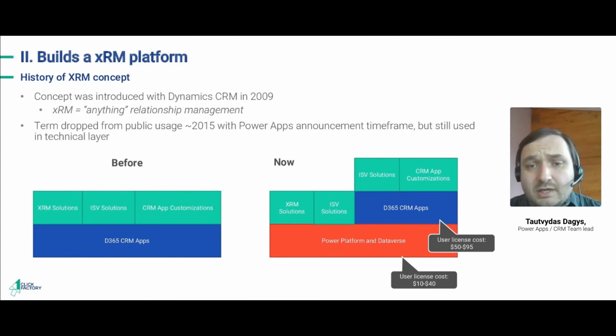Because conceptually, it's still the same. It means you have a very simple tool to create new apps and get them connected together. We'll get back to this in the next slide, but also explaining how it was before.